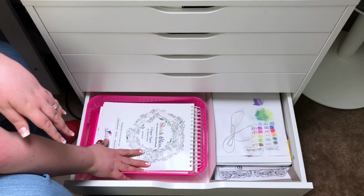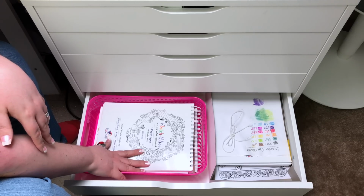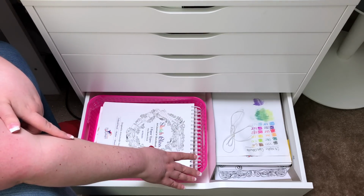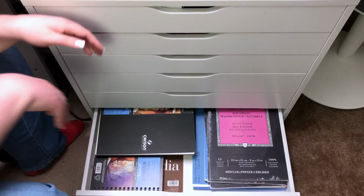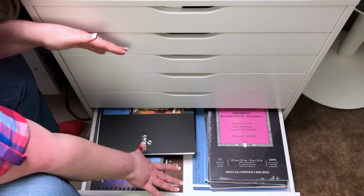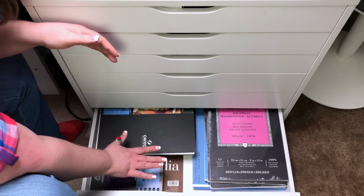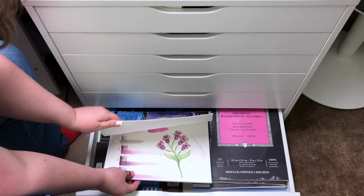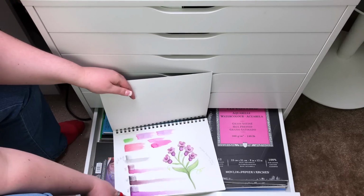This drawer, I keep things staged and ready for our filming, live events, or future projects that I would like to film. And down here is my final stash of beautiful paper. Most of this is watercolor paper and mixed media paper. Some of them are bound in books so that I can grab them and do different things.